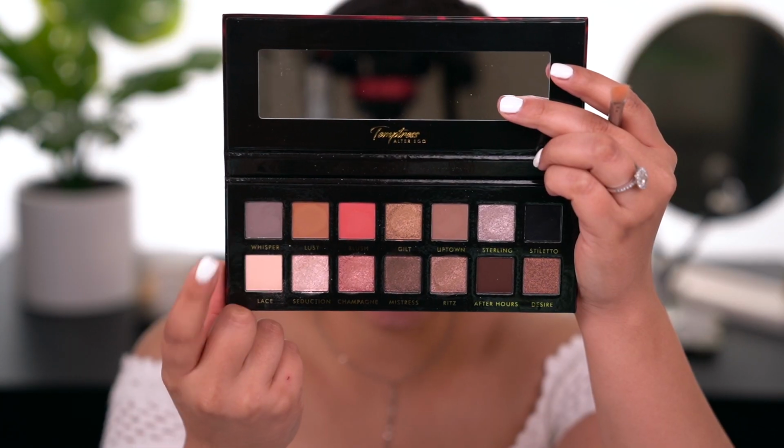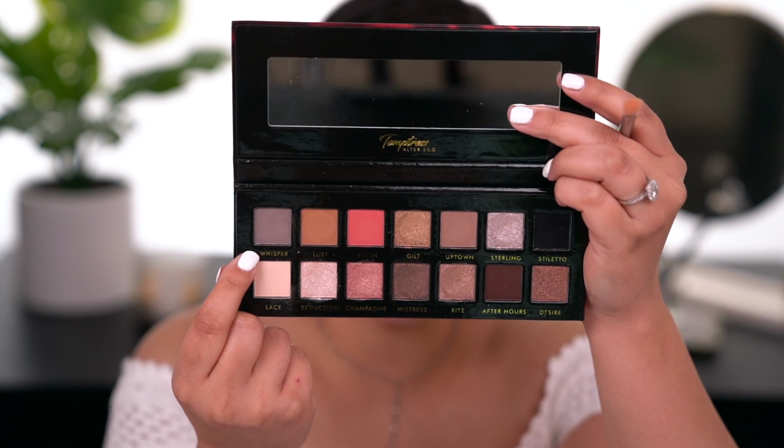The next shade I'm going to take from the Alter Ego palette is called Whisper right here. It definitely is more like a gray, and I'm definitely going to cool this look down with the shade, but I don't want to create more of a warm tone look, so that's why I'm going to go in with a little bit of this. And I am using an M433, but you can use whatever color you want. And ooh, that is pigmented, girl. Yes, we needed that. We need good pigment.